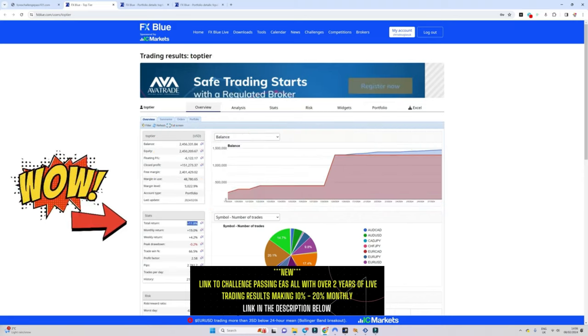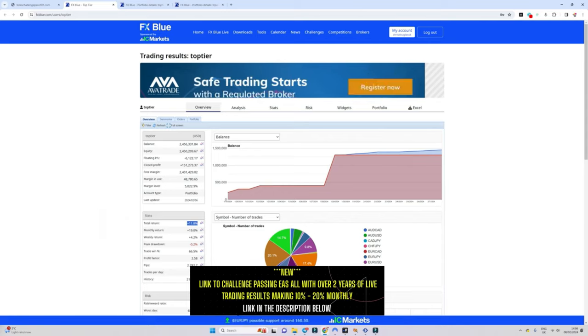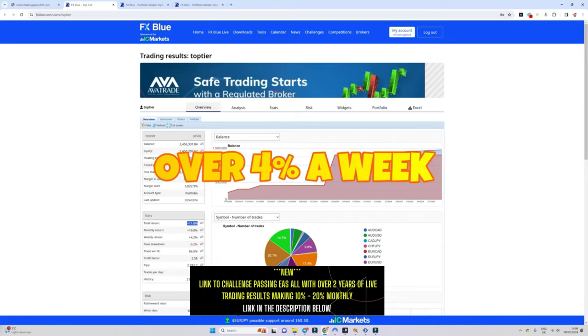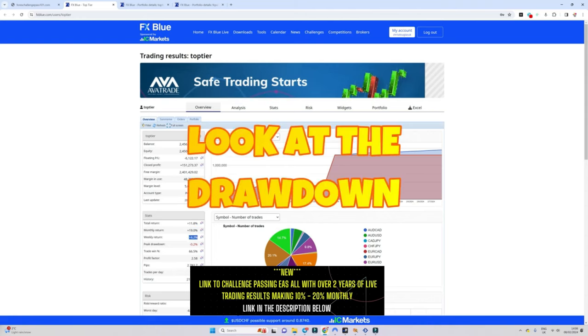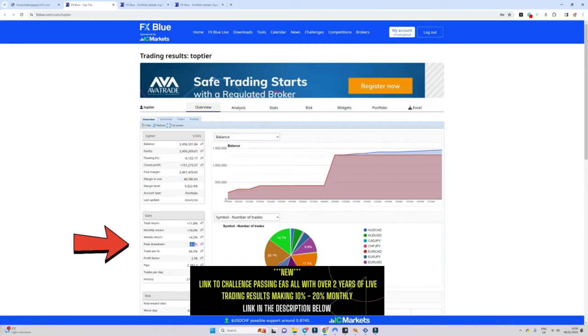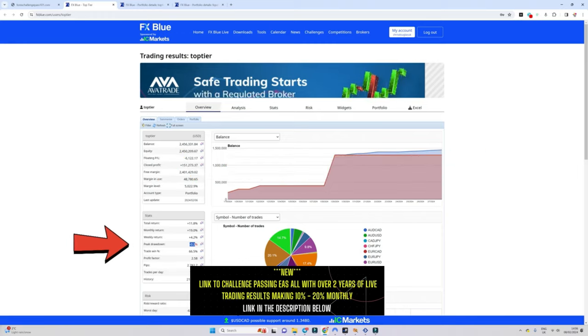And the most important thing is not necessarily the fact that it's up 12% and aiming for 19% in the calendar month and giving you over 4% a week, but it's the drawdown. It's the clever way that these expert advisors all mix together. And while the majority of them are making a profit, you'll get the odd one that's losing a trade. But the high percentage of winners means that the drawdown is a tiny 0.2%, minus 0.2% drawdown, which is incredible, really.